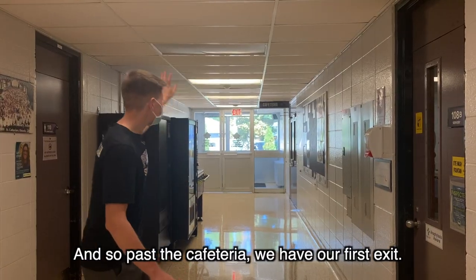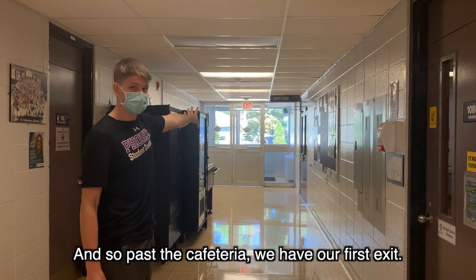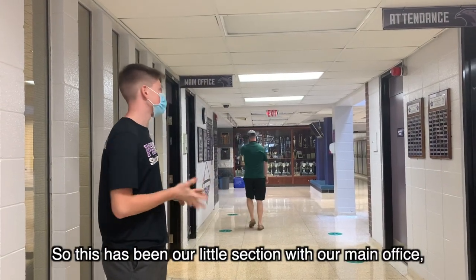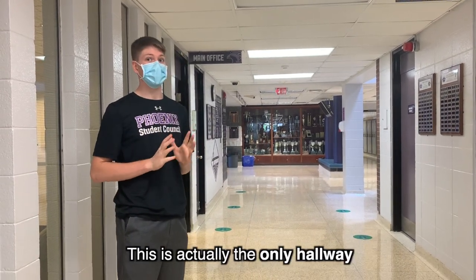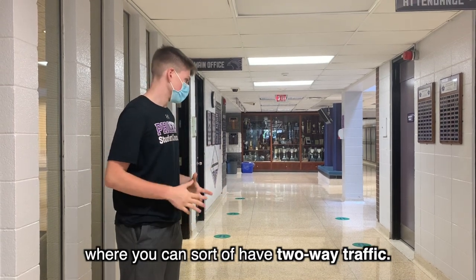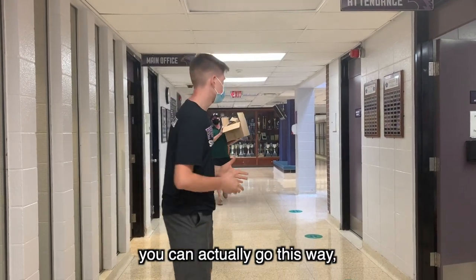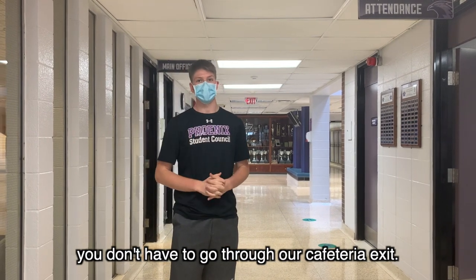And so past the cafeteria, we have our first exit. It is only an exit. You cannot enter through those doors. So this has been our little section with our main office, attendance office, and Mr. Delaventura's office. This is actually the only hallway and the only little space in the whole school where you can sort of have two-way traffic. If you just came from seeing Mr. Delaventura, you can actually go this way and go back around. You don't have to go through our cafeteria exit.